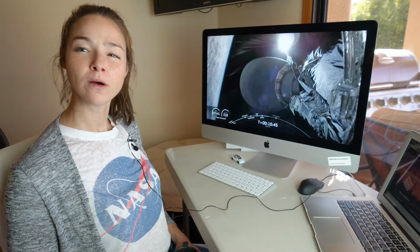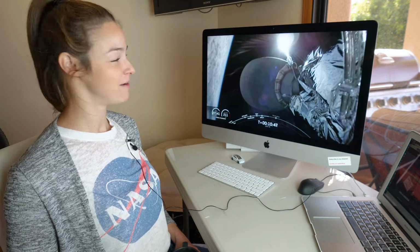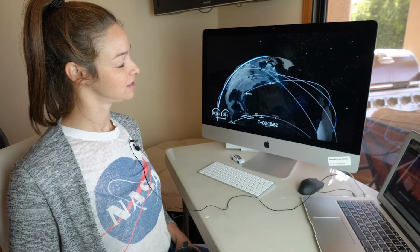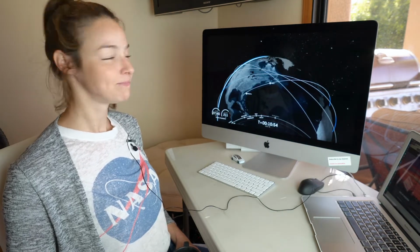I wonder what batteries they have onboard that keep the vehicle powered, if they're lithium ion or if there's something else, to make our mission to the space station, our 3-day journey. I'm going to look that up.